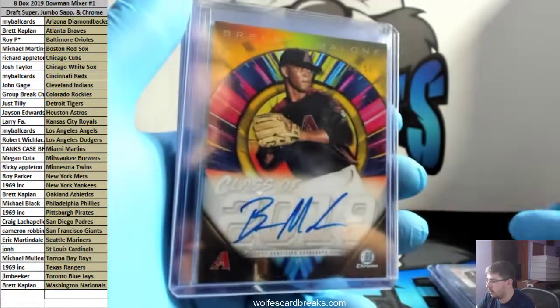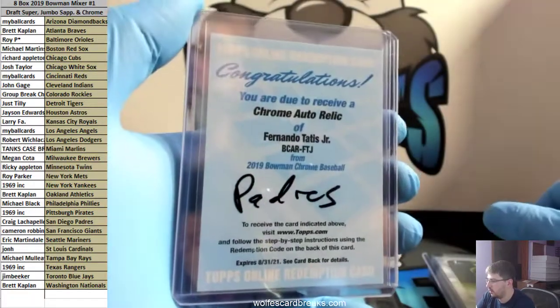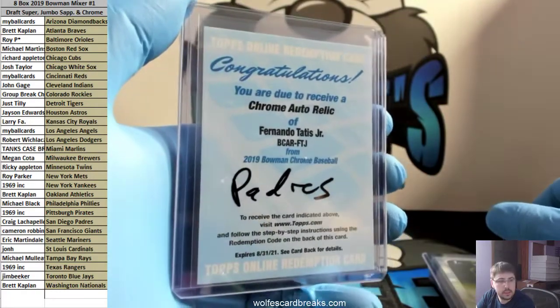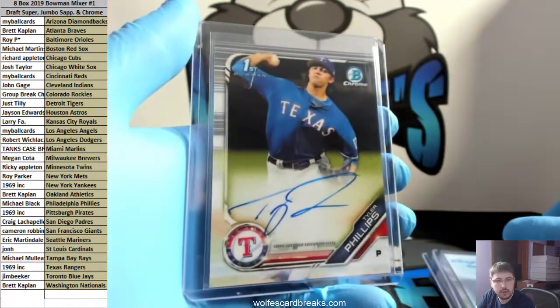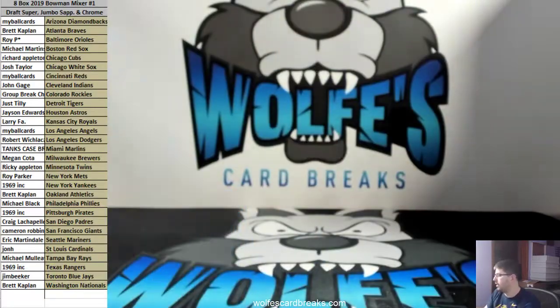Vaughn, Malone gold, Shoemaker green, Chrome Auto Relic, Fernando Tatis Jr., Tyler Phillips, 2019 8-box Bowman mixer number 1.